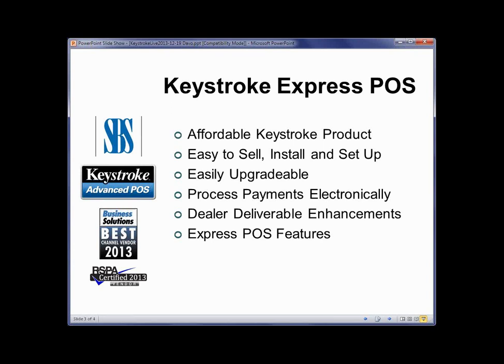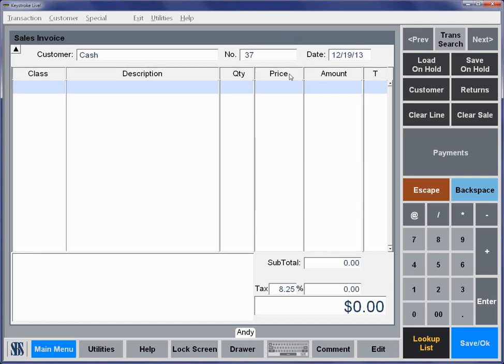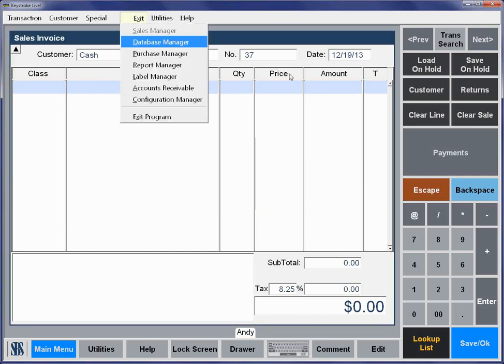So differences between Keystroke and Express POS. So without further ado, I will switch over to hopefully my I think I gotta get to my right keystroke. That one. Okay.